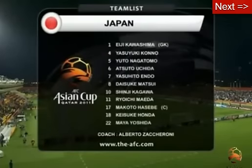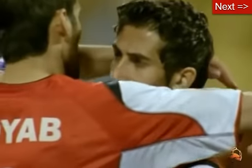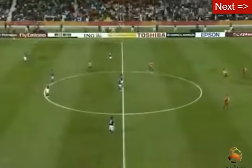was underneath that Syrian jersey. A little bit of drama before we've even kicked off. This is the Japanese lineup. A reminder of the standings. Jordan top, played 2, 4 points. Syria second, played 1, 3 points. Japan third with 1. And the Saudis bottom with nothing.